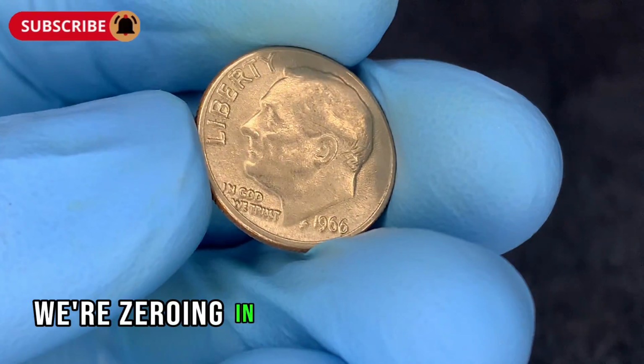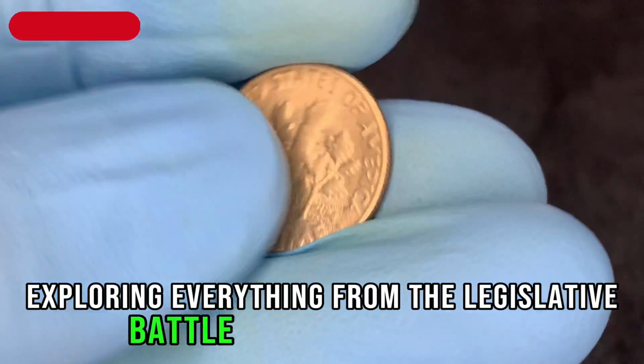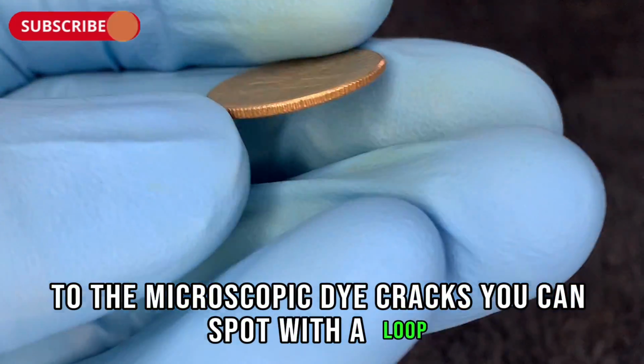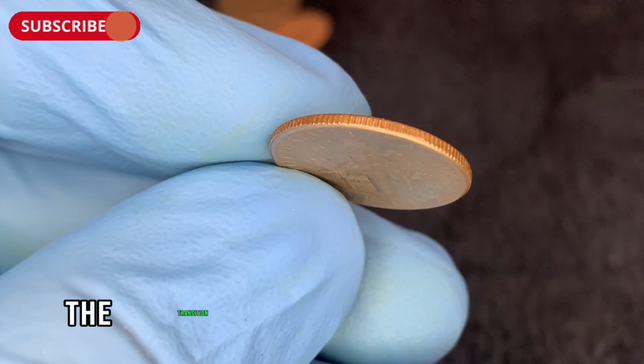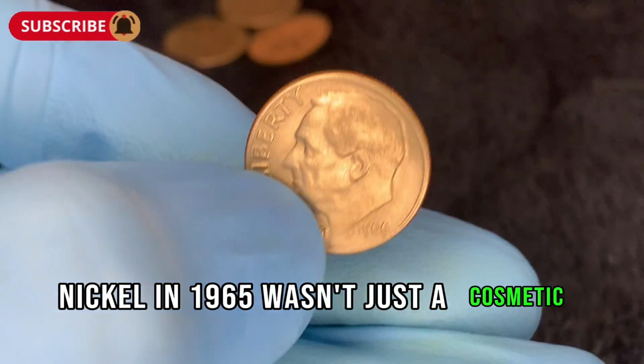Today we're zeroing in on that unassuming date, exploring everything from the legislative battle that removed silver, to the microscopic die cracks you can spot with a loupe, to the jaw-dropping auction results that turned everyday pocket change into thousands of dollars overnight. The transition from silver to copper-nickel in 1965 wasn't just a cosmetic tweak.